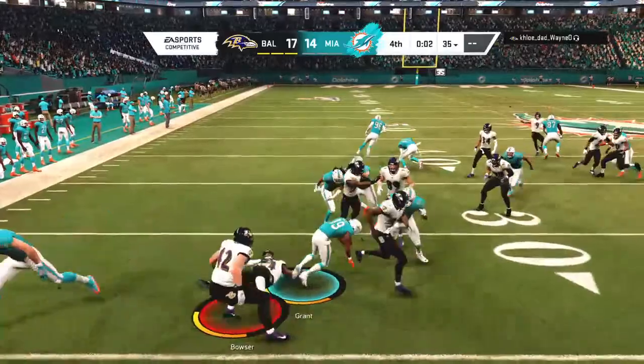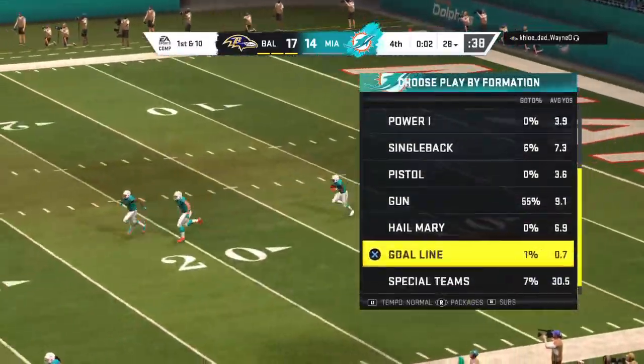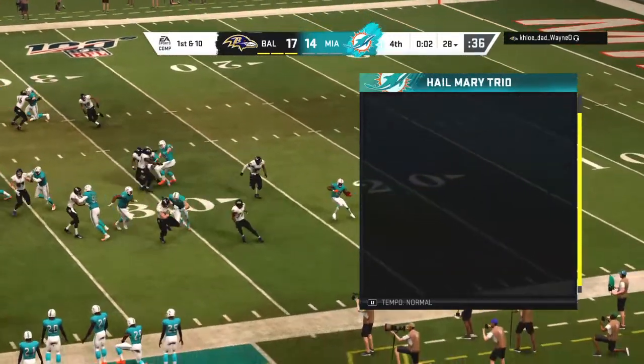When the difference between winning or losing depends on who you have kicking the ball, would you rather have a street free agent out there or a solid pro like this? Answer's pretty evident to me.